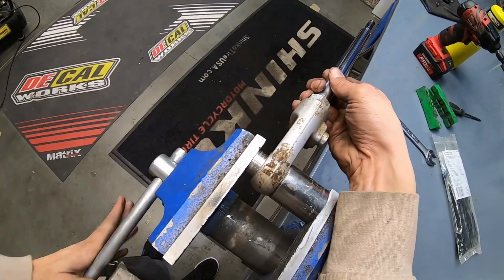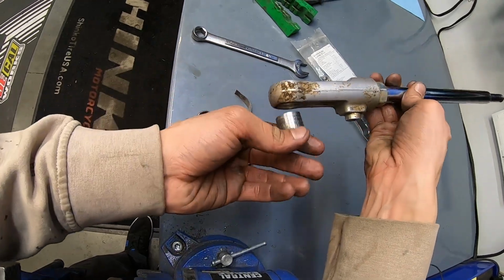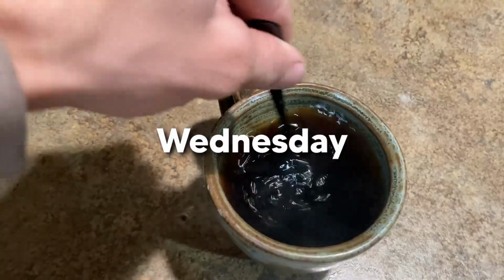After spending an appropriate amount of time using the shock shaft as a lightsaber and then a wand, I removed the lower shock bearing and then celebrated my successes from the day with a little dancing in the garage.